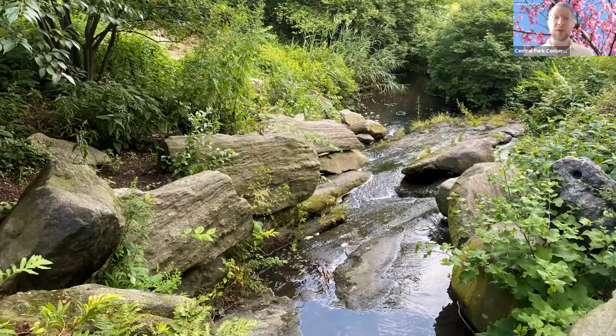I love the little sprigs that are popping up out of the rocks or out between the rocks. And I also love thinking about the creators of Central Park because they placed these here, basically. They wanted to create the perfect cascade, and they created one that has little pools that develop and tens of little waterfalls as you go down.